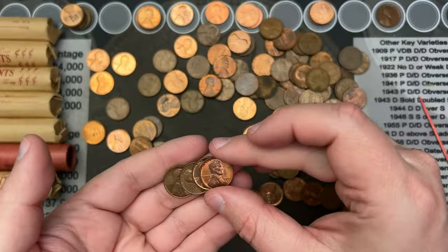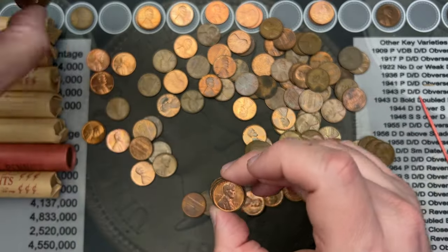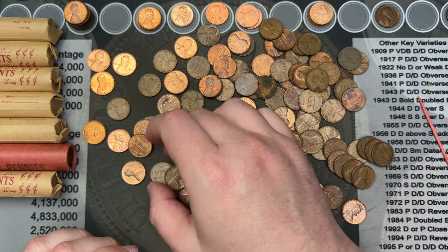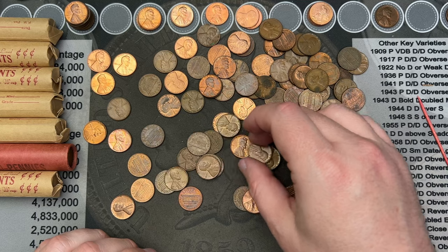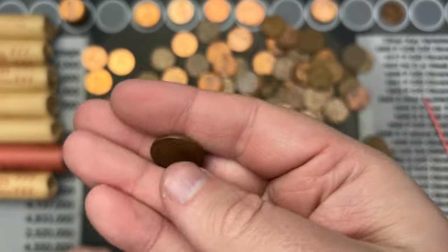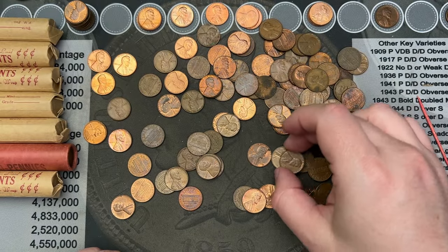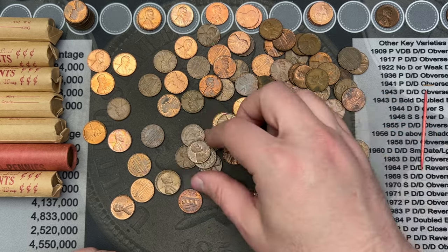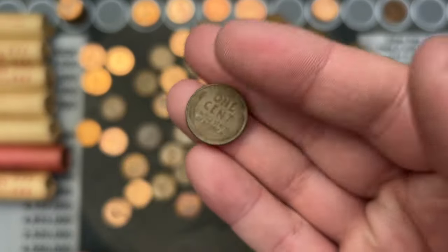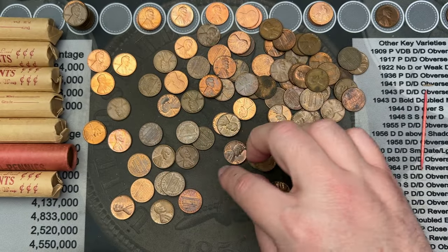Nice. So, 1, 2, 3, 4. Eight wheat cents in that roll. Mostly 56 out of Denver there. Very cool. Oh, no. Another one. Nine wheat cents out of that roll. Another 1956 out of Denver. There's probably another one hiding here somewhere, maybe. Yep, there was. 1956 out of Denver. Nice brown one there. That's 10 wheat cents in this roll.